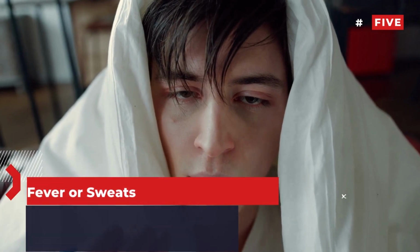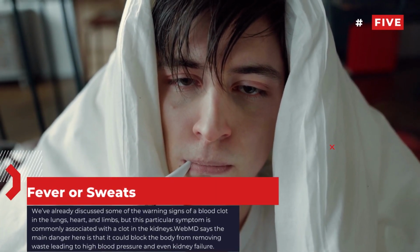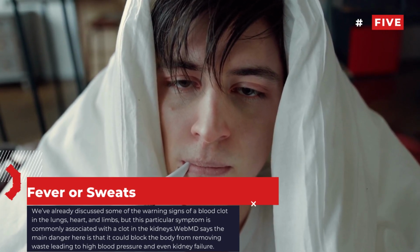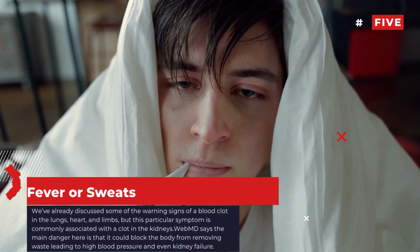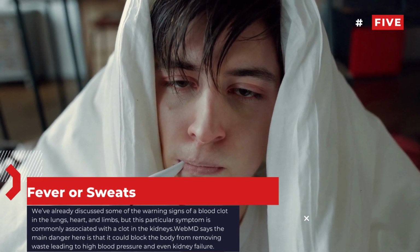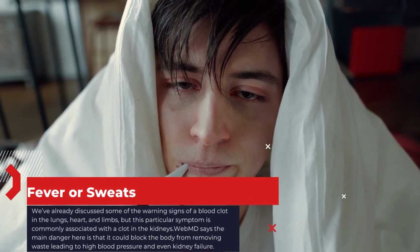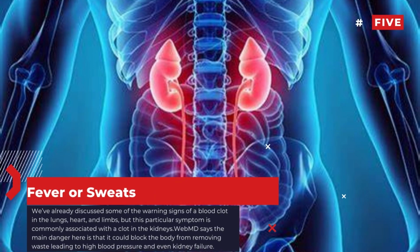5. Fever or sweats. We've already discussed some of the warning signs of a blood clot in the lungs, heart, and limbs, but this particular symptom is commonly associated with a clot in the kidneys. WebMD says the main danger here is that it could block the body from removing waste, leading to high blood pressure and even kidney failure. In addition to pain in the belly, legs or thighs, nausea, swelling in the legs, and trouble breathing, a clot in the kidneys can cause a high fever or sweats.